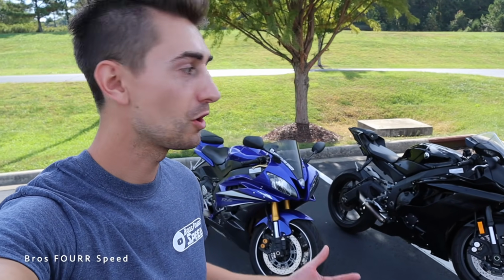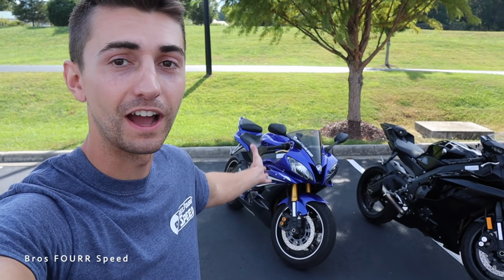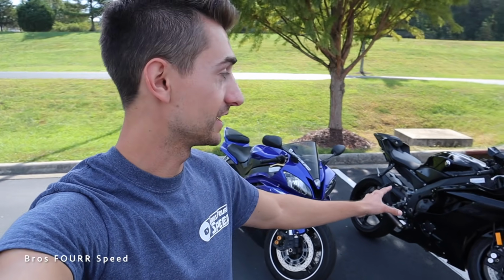So basically, we're gonna go over some of the specs on these two bikes, how they're styled differently, and then of course, I'm gonna be riding the new R6. I have over 5 years experience on my bike, so I'm really excited to see what the new one has to offer. We're gonna ride it on some fun roads and see how much different it is.